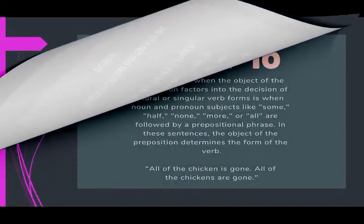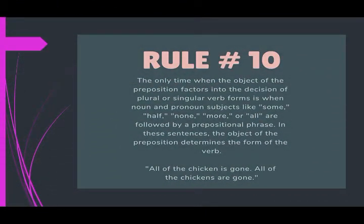Rule number 10. The only time when the object of the preposition factors into the decision of plural or singular verb forms is when nouns and pronoun subjects like some, none, more, or all are followed by a prepositional phrase. In these sentences, the object of the preposition determines the form of the verb. For example, all my friends are happy. So it should be in plural form.